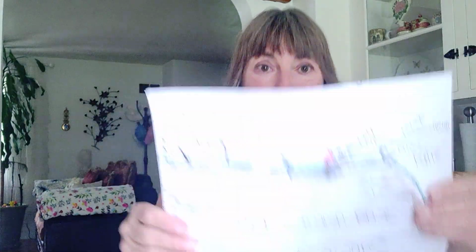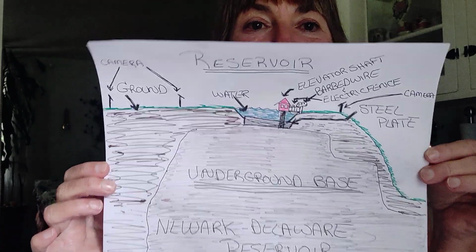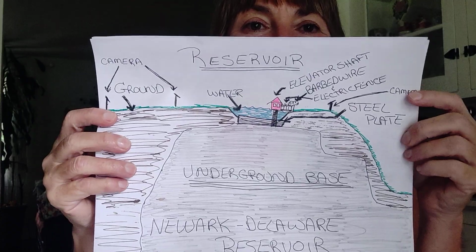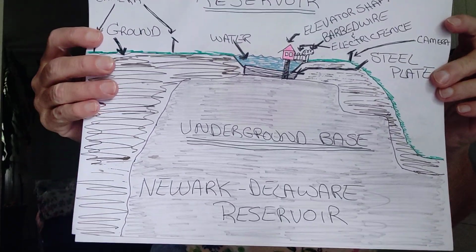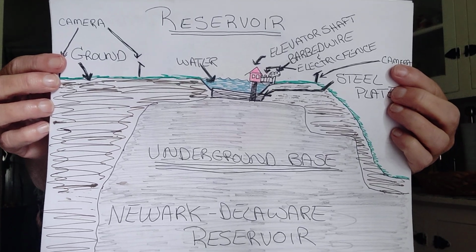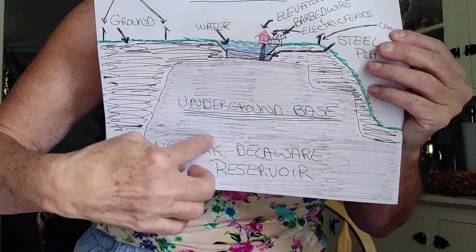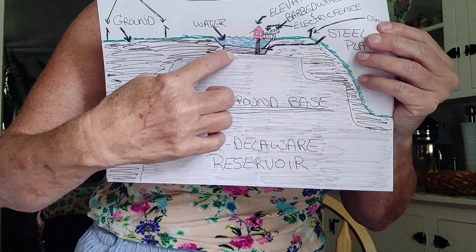I figured today we would talk about things that are happening locally with me, around me, and this reality. One of the things is the reservoir where I like to go and walk every now and then. And we'll be looking at this. Yes, this is what I have found underneath the reservoir. It looks to me like there is a huge military base underneath this reservoir.